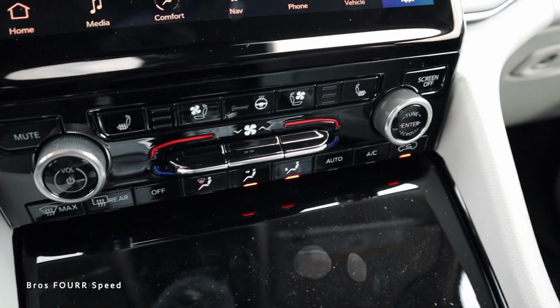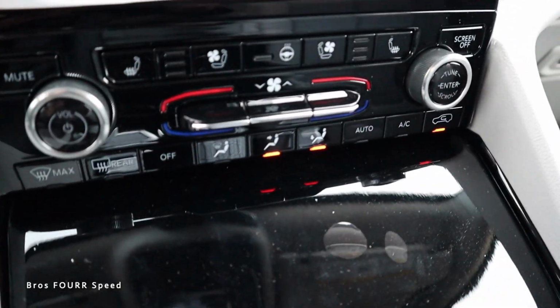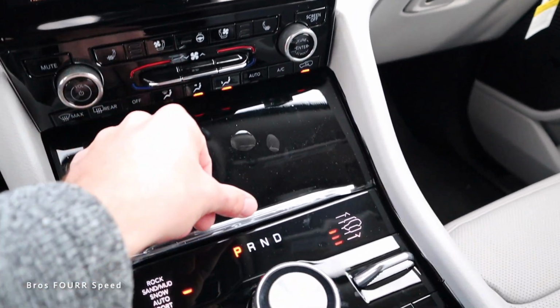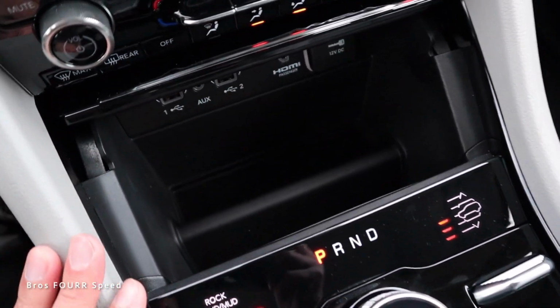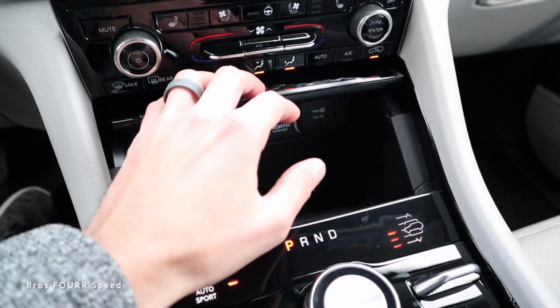Underneath the screen, we do get physical climate controls, heated and ventilated seat buttons, all these different toggles as well as your zones. Then you have volume on the left and tuning and scrolling on the right. And then underneath that, you can open up this door. We get some storage space down in here along with different HDMIs, USBs, as well as more auxiliaries.